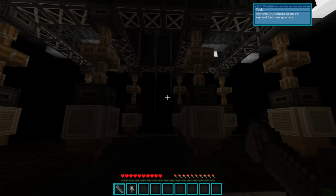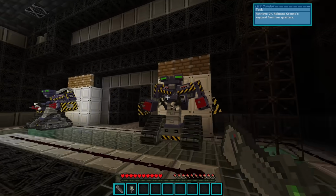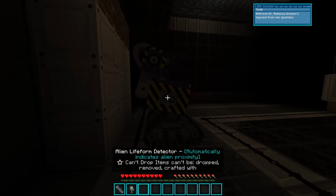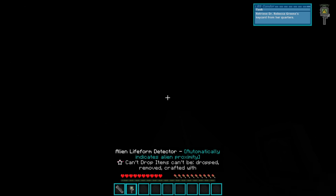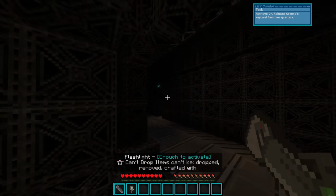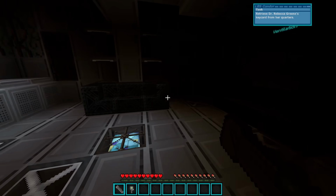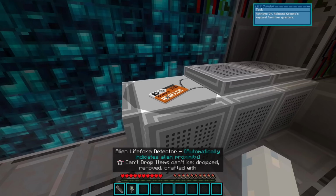Passage hub? What's a passage hub? Whoa. Hey, pal. You guys friendly? What are you? You look so cool. I need one of those to protect me from the creature. And I'm scared. I don't want to be here. Oh, Dr. Green's quarters. Wow. I just stumbled upon this with literally zero clue of where I was going.